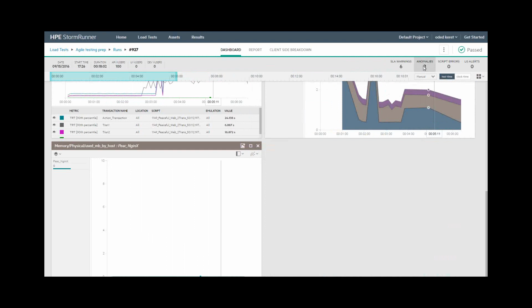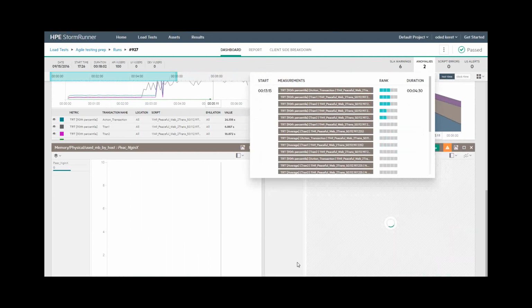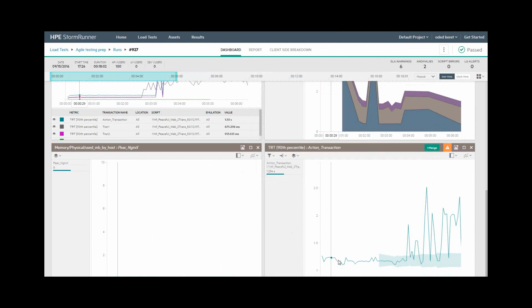So with a click of a button, I can choose one of those graphs and try to drill down. I can see that indeed 4 minutes into the test, things are starting to go crazy. I can zoom in on that exact time or on that exact location and try to figure out what's going on. And what I'm going to do is, first of all, my first suspicion will be, well, maybe it's virtual users from a specific cloud locations who are seeing a poor performance. So I'm going to group this graph by locations.